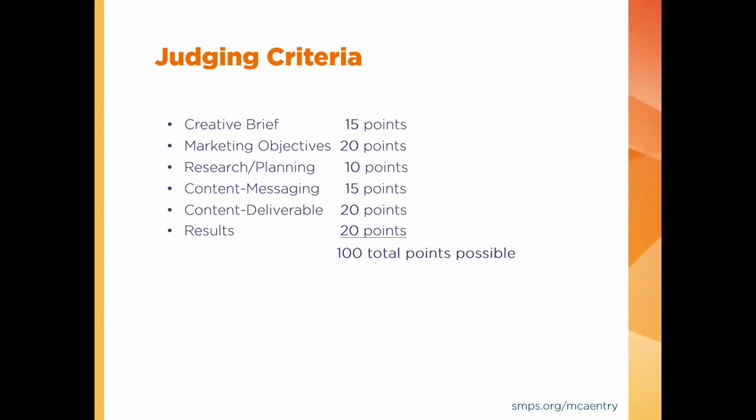And then the results, of course, there's a direct correlation there. If you've set out your marketing objectives and what you hope your results are, then you will want to answer those questions in that results section. And the judges are looking for that you are tracking that. If you've set out objectives, did you go back and check and see if you met those objectives?